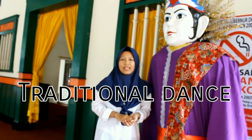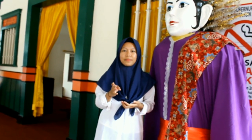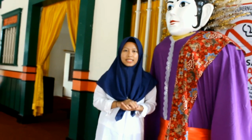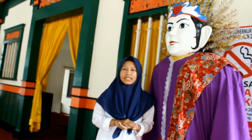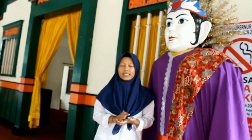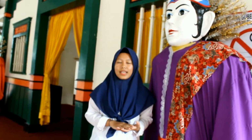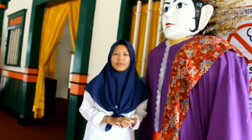Traditional dance. Jakarta has many traditional dances, and there are four dances that I'll explain. First, topeng dance. Topeng dance is a traditional dance. And two, yapong dance is a dance to present to great visitors of the city. Three, the surrounding dance is a dance that takes part of Betawi wayang dance. And four, sembah dance is a dance to greet visitors with the tradition of Betawi.